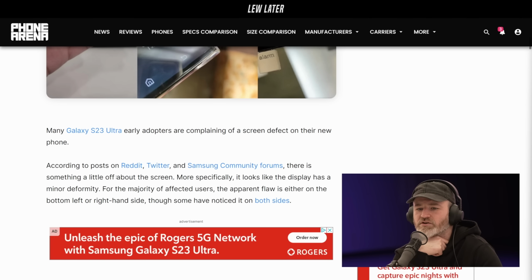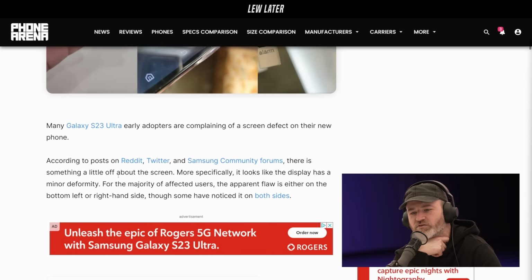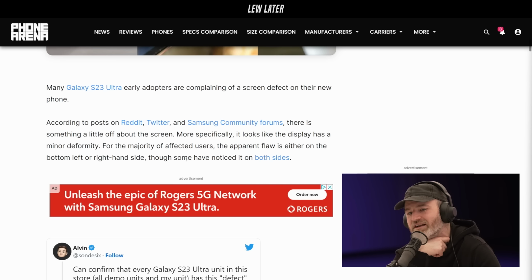Many S23 Ultra early adopters are complaining of a screen defect in their new phone, according to posts on Reddit, Twitter, and Samsung community forums. There's something a little off about the screen. More specifically, it looks like the display has a minor deformity. For the majority of affected users, the apparent flaw is either on the bottom left or bottom right-hand side, though some have noticed it on both sides.